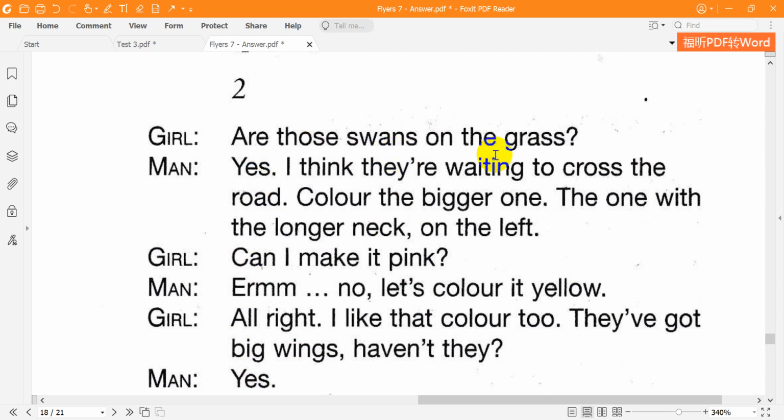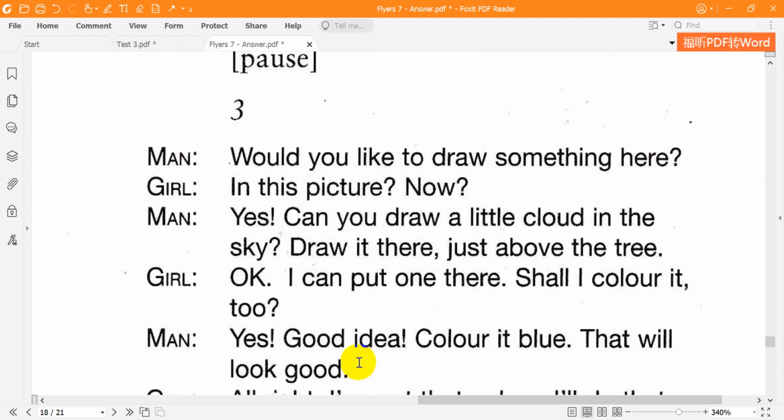Are those swans on the grass? Yes. I think they're waiting to cross the road. Color the bigger one, the one with the longer neck, on the left. Can I make it pink? No. Let's color it yellow. All right. I like that color, too. They've got big wings, haven't they? Yes.